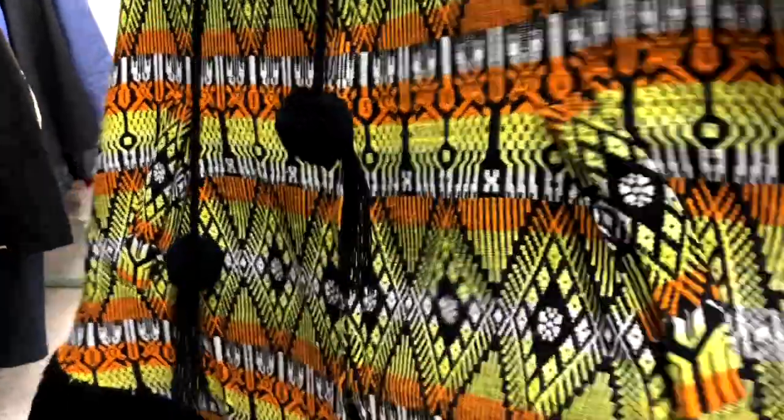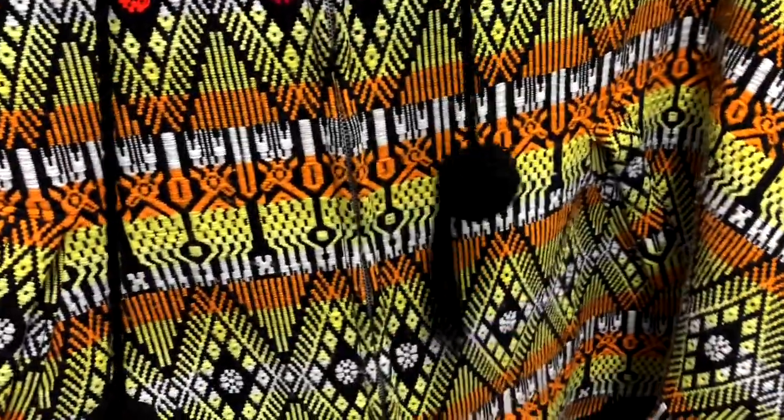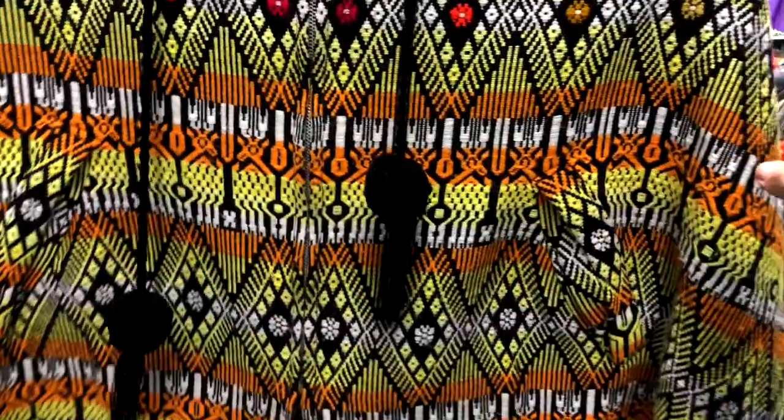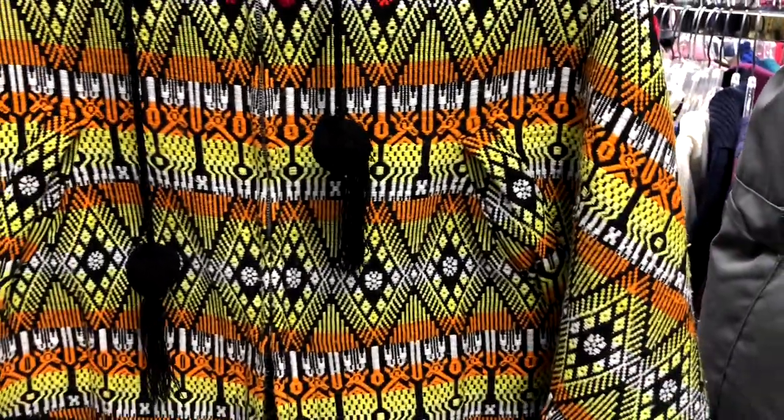So Wendell just brought me this poncho over, and it's $4, and it's pretty fun, pretty wild and crazy. So it's got a zipper hood, and it's definitely vintage. So I'm gonna grab this, and then we're gonna head out of here.